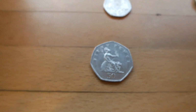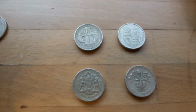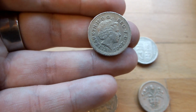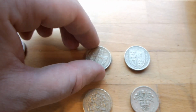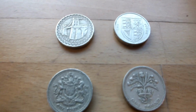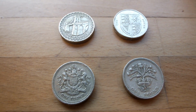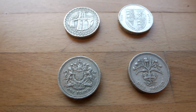Okay, so that brings us on to the pound coins. Now, you may notice I have a few in front of me here. Again, the Queen's face is on the front of all of them, along with the date. Now, the thing with the pound coins is the difference in backs. They've been designed sort of to represent each of the 4 countries that make up the UK.